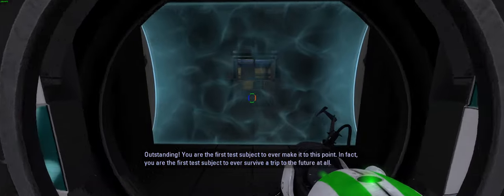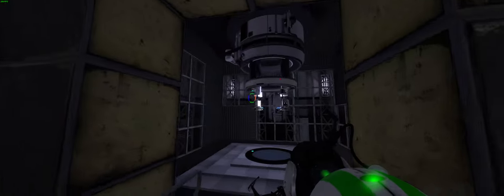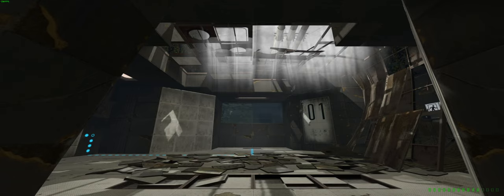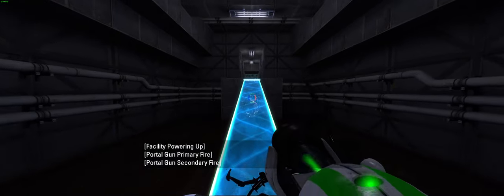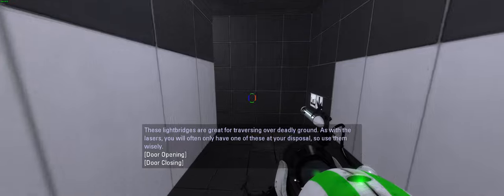Outstanding. You are the first test subject to ever make it to this point. In fact, you are the first test subject to ever survive a trip to the future at all. These light bridges are great for traversing over deadly ground. As with the lasers, you will often only have one of these at your disposal, so use them wisely.